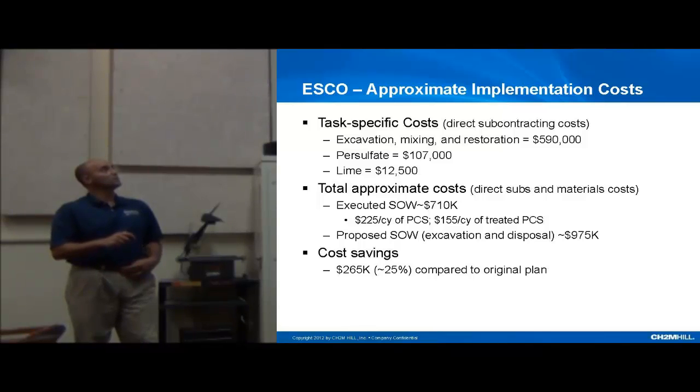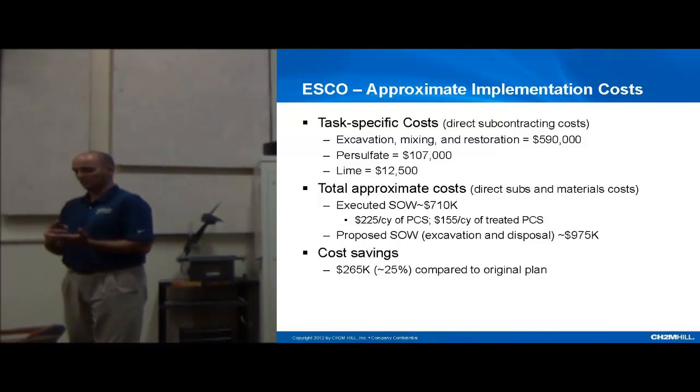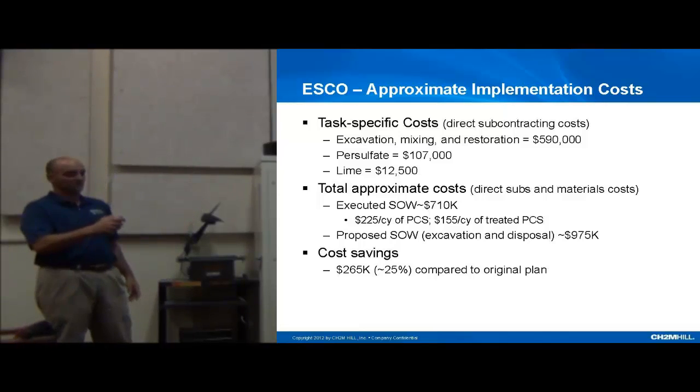And overall, we saved $265,000 of government dollars, so 25% less than what was planned, which was, I think, pretty good because we did something sustainable, no soil to the landfill, saved money, and supported the local economy. This part of the project was pretty successful.